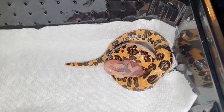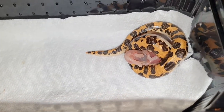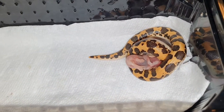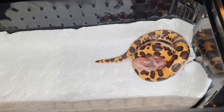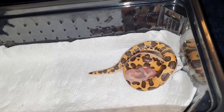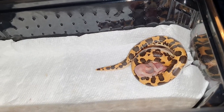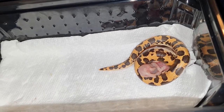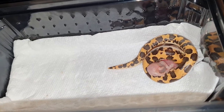Feeling really bad at the moment, I'm not going to lie. Got a number to ring. And I should have been feeding. Well, I should be feeding this one now, really. I should feed this one tonight. I should feed the hog nose tomorrow. But I'm going to feed the hog nose tonight as well. Just makes life easier for me, really.